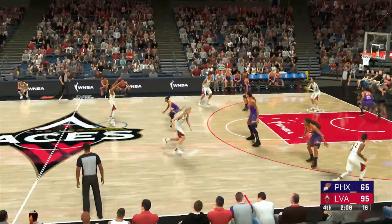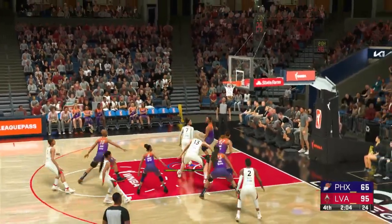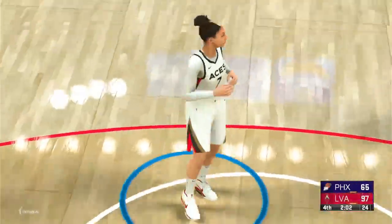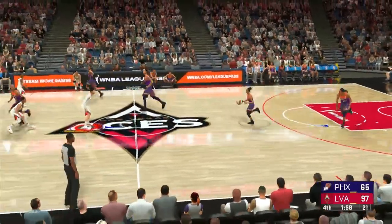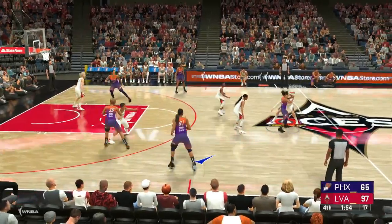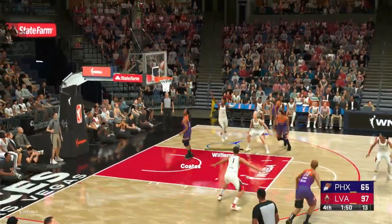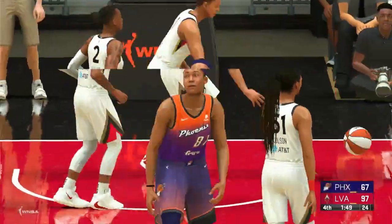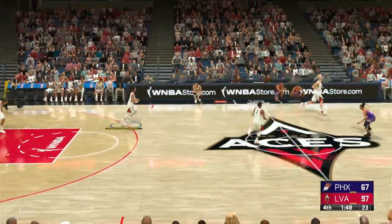Here's Colson. Pass to Clark. And she uses the glass on the layup. Well, the defense has to be better because around the rim, Clark will burn you with her refined skill set. Now here's Jefferson. To the inside. Coates. Good. The assist goes to Brittany Griner. She is one of the best when it comes to making the sweet lead pass.